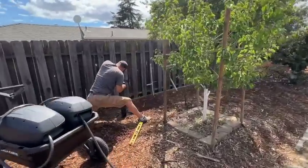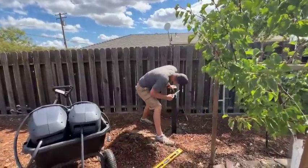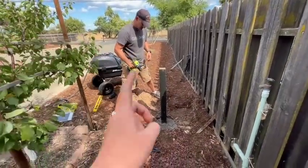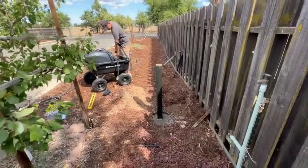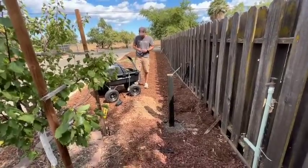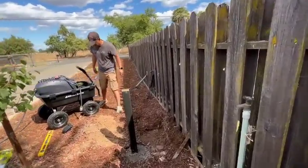Well, I should say Jason's working. Look at you. You've been stretching? Yep. Okay, so we are drilling into the posts that we set in the ground yesterday. You all saw that earlier in the video. So they've been in for 24 hours. They're dry, and then it takes 28 days to cure. But because it's dry, we can hang this up now.